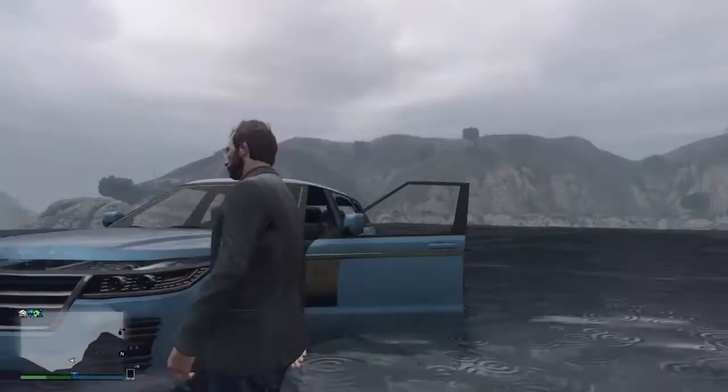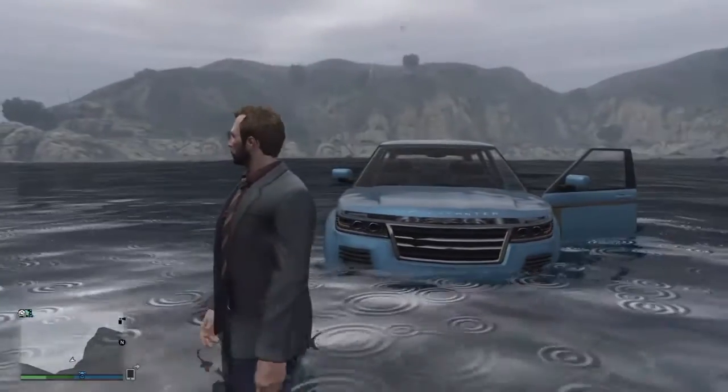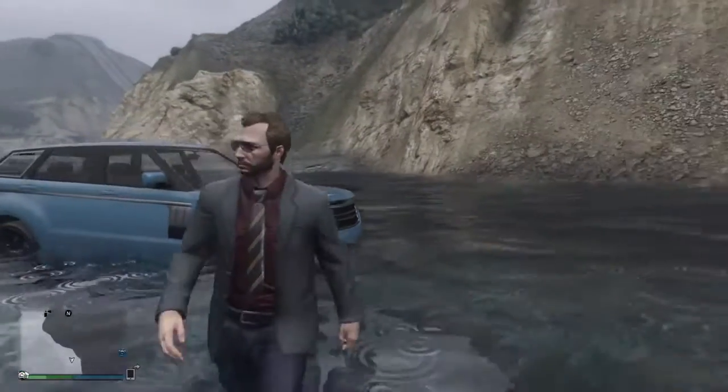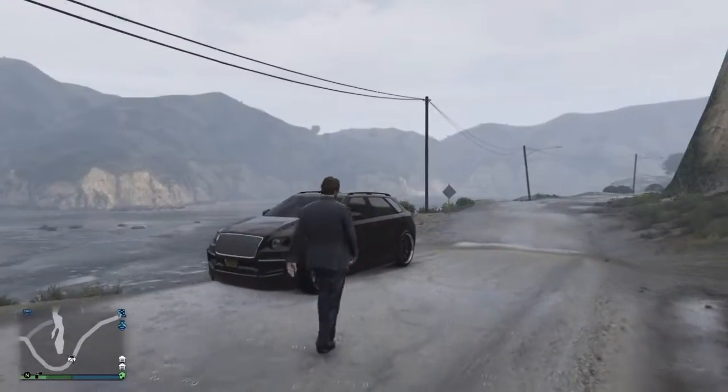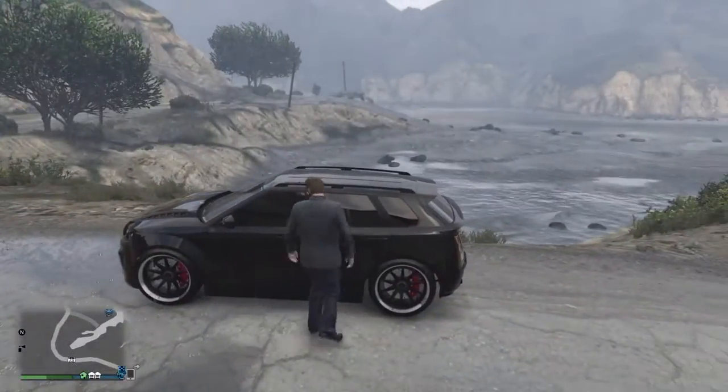And the bonnet's come up a bit there. There's probably water in there. Right, well, I don't know what to do about that. I think the best thing to do is run away as quickly as we can, and get a different SUV.